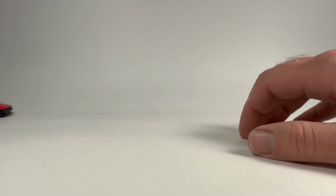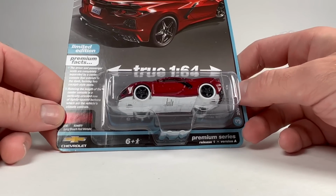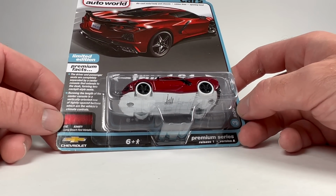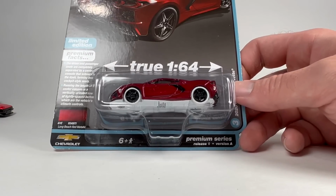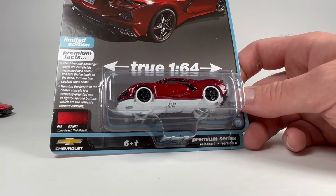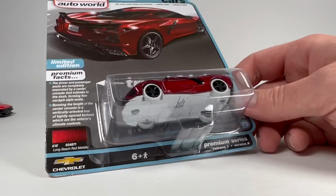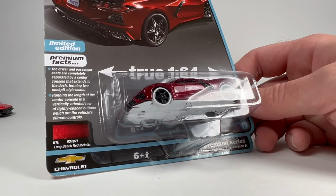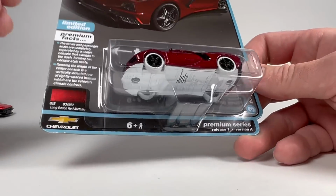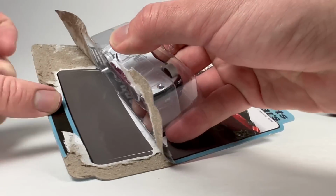Let's look at the Ultra Red that I've got. This Corvette. Let's get this out of the package. So this is from, again, 2023 Premium Release 1. After I add this one to the collection, I will be missing the Supra and the step side, square body from the set. And then this set will be complete. This is the set that's got the first release of the minivan. So definitely a cool set.